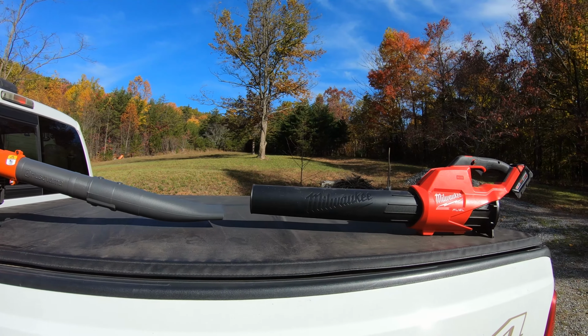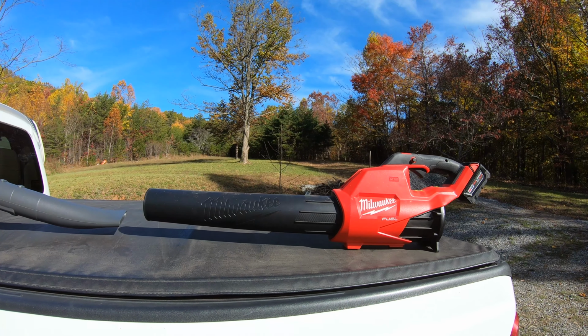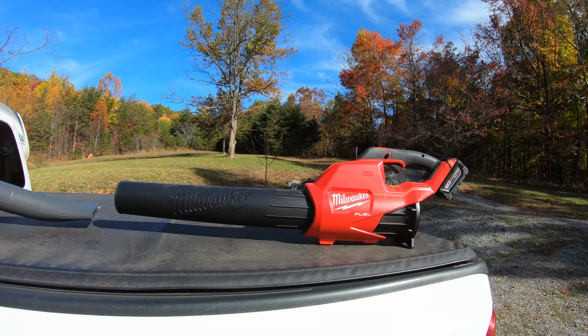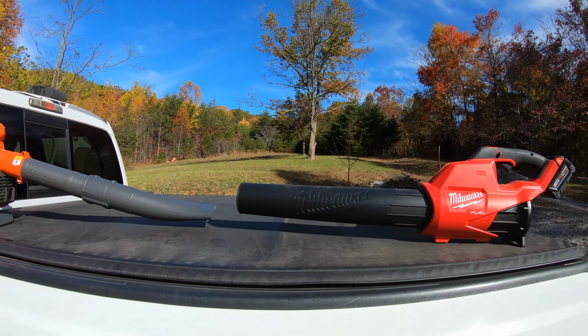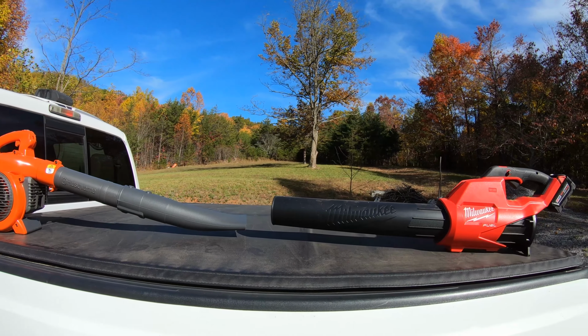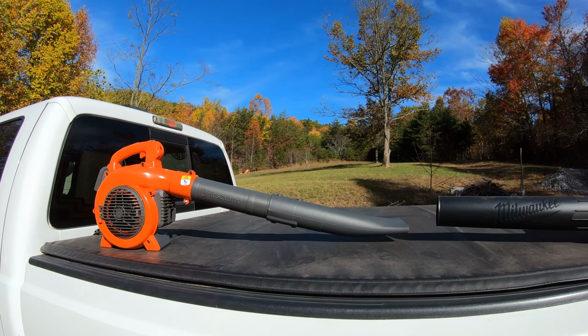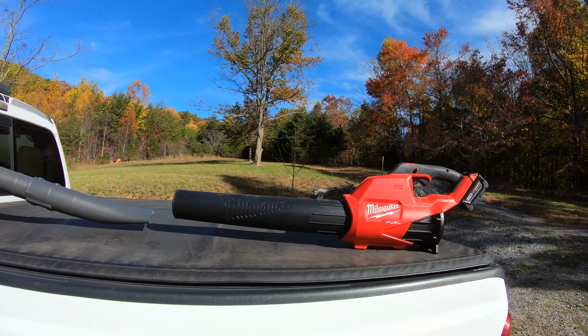The Milwaukee is a lot easier to use since it is a little bit lighter when there isn't a thick layer of leaves down. But if the leaves are wet, the gas blower definitely outperforms the battery powered blower. Honestly, I like them both and will continue to use both since I have both. For the bigger jobs, I will use the gas, and for the smaller jobs, I will use the Milwaukee.